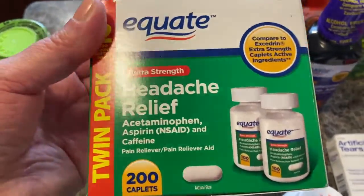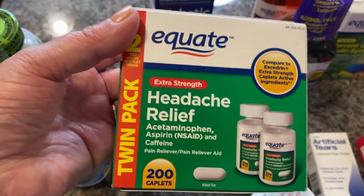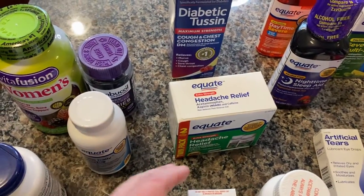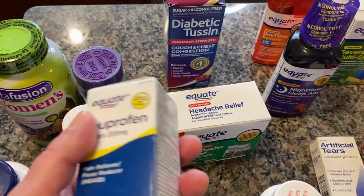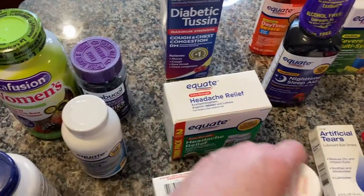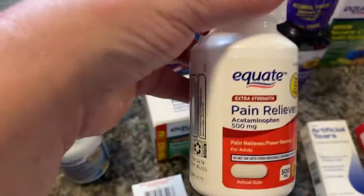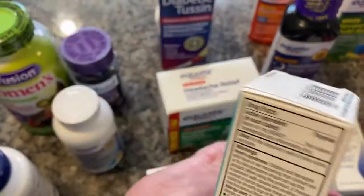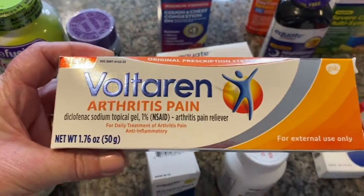Equate headache relief is the equivalent of Excedrin, and it works just as well and is so much cheaper, so I use this. You'll notice a lot of my things are Equate brand or Great Value brand because I haven't noticed any difference in the quality of the product. Ibuprofen, Chris takes ibuprofen. And then I got this, which is the same as Tylenol, a fever reducer. And Chris takes low-dose aspirin, so I got several packages of low-dose baby aspirin.